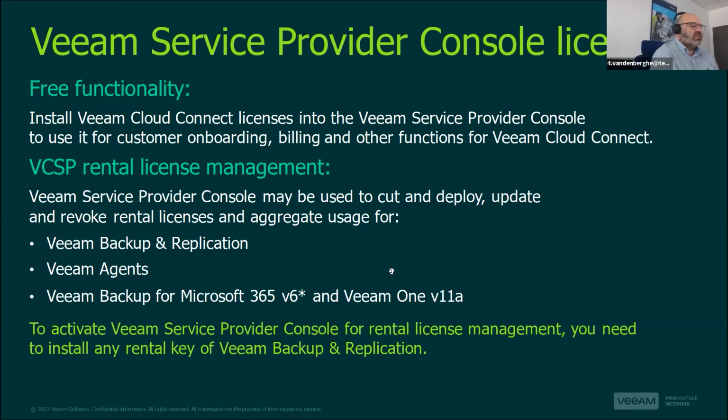Licensing. Previously, and that's changed a little bit since the beginning of the service provider partnership and the console with Veeam, it was said you just ask for one big license file, and from the Veeam Service Provider Console, you distribute it. At this moment, the preferred way of working is that you ask for a license file for every customer within the Veeam Pulse portal, which is made to the needs of the end user environment. And then you put it in the Veeam Service Provider Console and distribute it to the customer side.